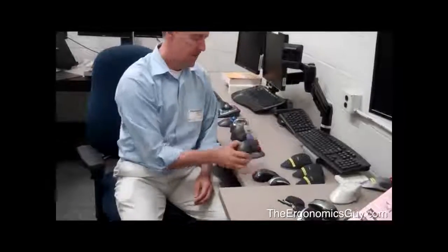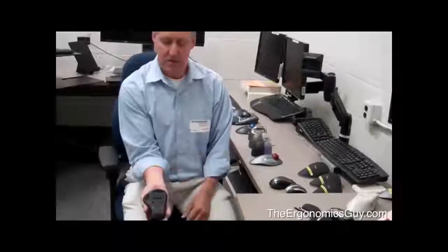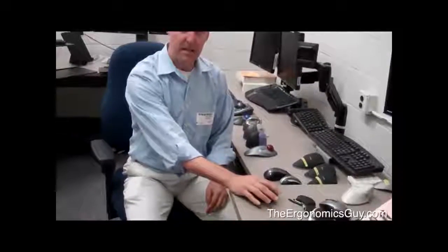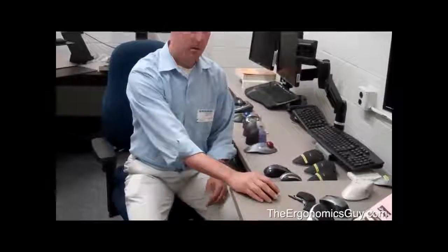If you have a bigger hand, you could look at something like this. This is a Performance MX mouse by Logitech. It has a definite right-hand bias, so you can't really use it in your left hand. It should just fit comfortably in the palm of your hand, and then I can rest my hand and very easily click these buttons and use the scroll wheel.